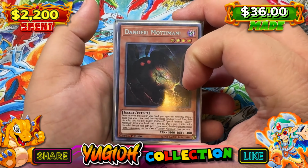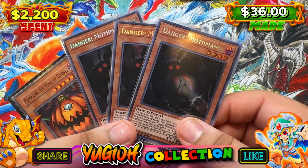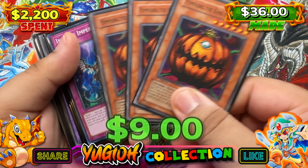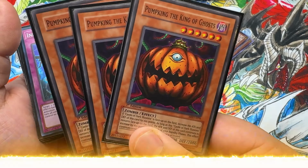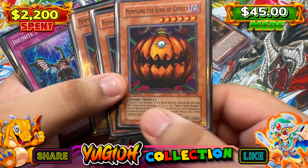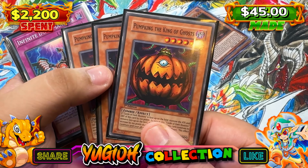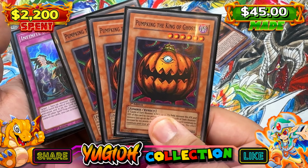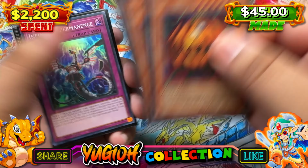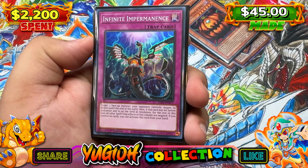Yeah, so this collection had a little bit of a Danger engine. We have 3 Danger Mothmen. We have 3 Pumpkin, the King of Ghosts, guys. Remember, this card was, what was it, Bones? Bones used it in the anime. Very, very awesome card. Love it. I believe it's from Metal Raiders first edition, guys. I know it's only commons, but guys, they are minty, minty commons, and it's so hard to find commons this minty, so that's awesome. I'm planning on doing a master set of these collections with premium near mint cards.